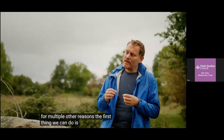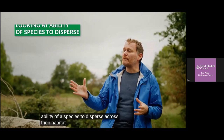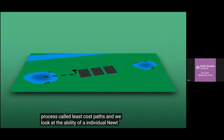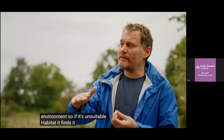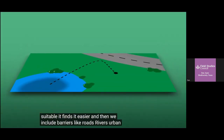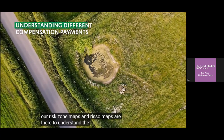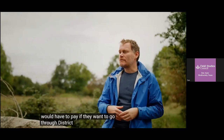The first thing we can do is we can look at the ability of a species to disperse across their habitat. And we do that using a process called least cost paths, and we look at the ability of an individual newt effectively to disperse across that environment. So if it's unsuitable habitat, it finds it difficult. If it's suitable, it finds it easier. And then we include barriers like roads, rivers, urban areas. The next stage is that we create our risk zone maps. And risk zone maps are there to understand the different compensation payments that developers will have to pay if they want to go through district level licensing.